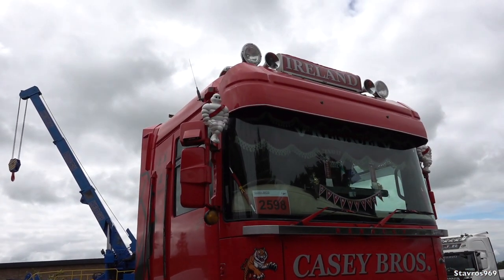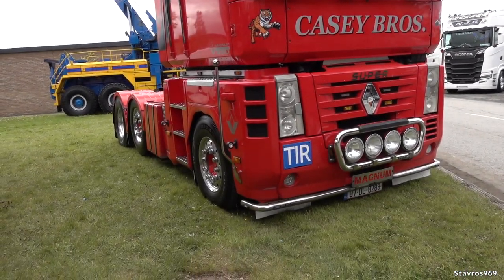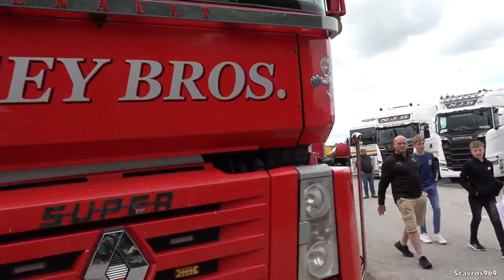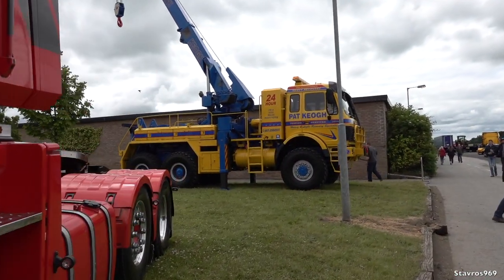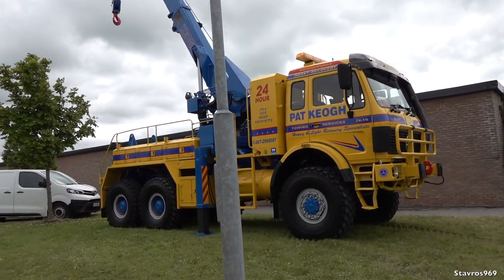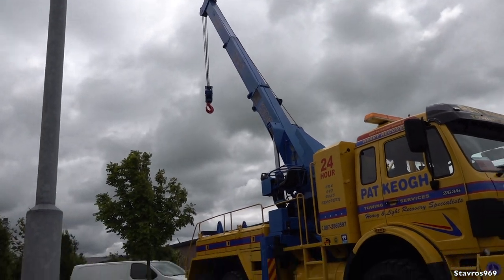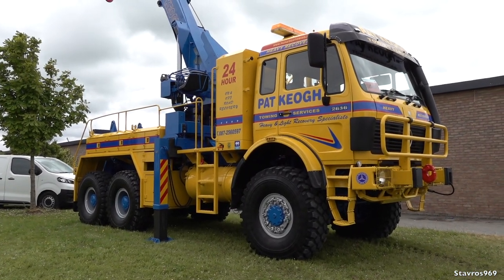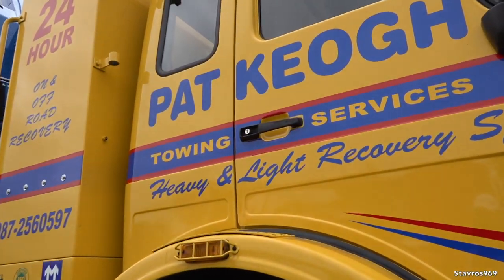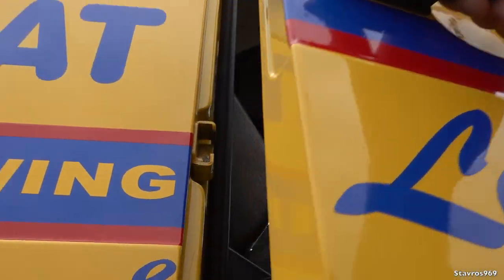Then we have a Magnum 480 here as well, from 2007. Okay, Casey Brothers. Now let's just walk down here, because this Mercedes, this is incredible, this truck. Look at the crane on this recovery truck. So this has a V10 engine in it. Yeah, who remembers that? When Mercedes used to put them into the trucks.